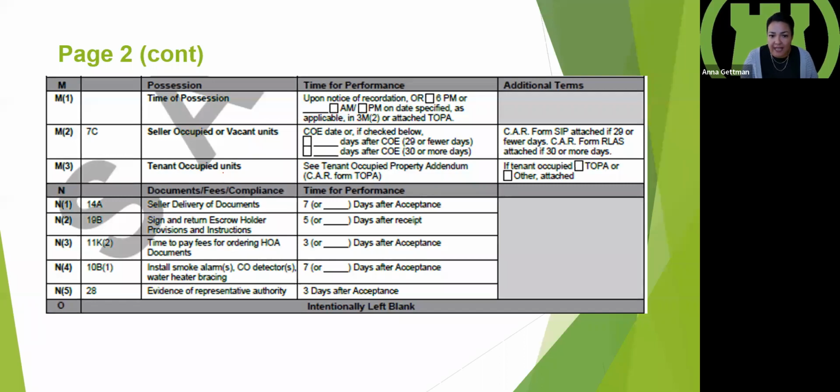If this applies, it's super important that you let us know, because if there is going to be seller in possession and there is going to be additional funds to be handled through escrow, whether it is a rent back or a security deposit because the seller is in possession, it's super important that you mark these boxes correctly, because we do look at these things and we read the contract.